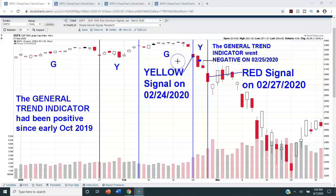And I told them that if the market continued to sell off, we would probably see at least a yellow signal, if not worse, the following week. And that's exactly what happened. On the 24th, the simple market signals risk signal went yellow.